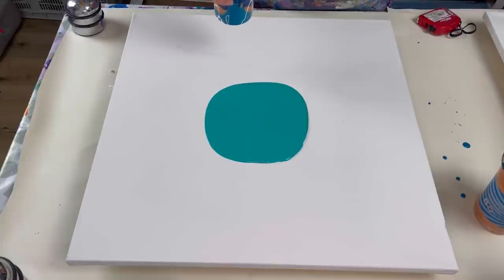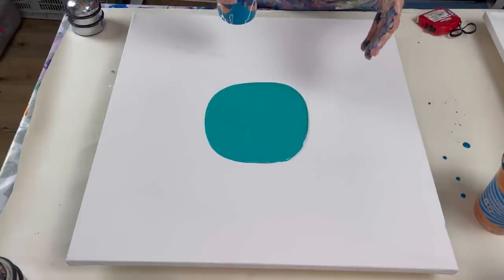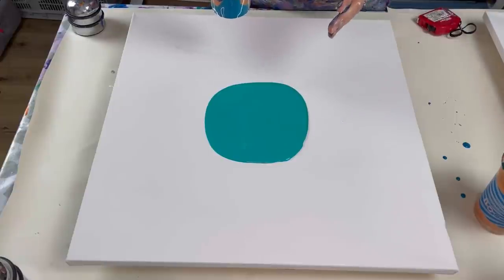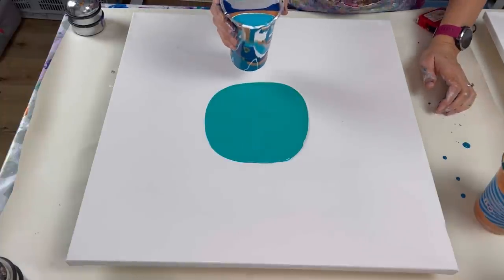I've re-watched the original pour for this range, and I did it quite quickly. So I'm actually going to try and do it quite slowly. So I'm going to do one puddle, and then I will probably pour another puddle on top. So let's start.